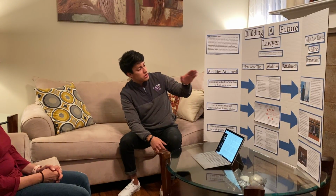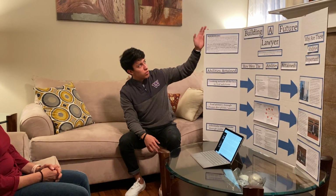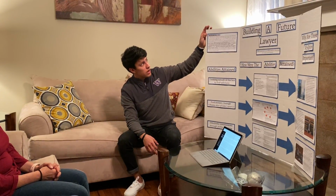This essay is also what this poster is. In short, this essay is translated onto this poster by showing how the abilities were attained and how the abilities are going to be important later on in my future. If we want to go over it a little bit, we have the background info right here, and you can see that my time as an undergrad is something I will always look back on fondly.